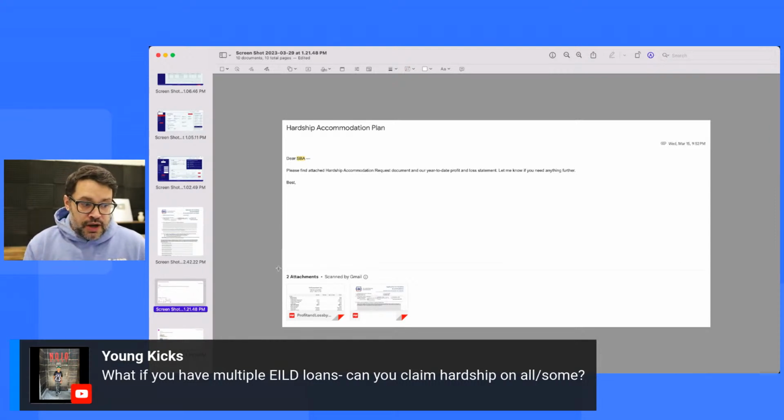And ideally, it's showing that you're losing money. Even if you're making money, it's showing a thin margin. So your justification is your margin's thin. You really need this. We're in a recession. I mean, there's a dozen reasons why this would benefit the majority of business owners out there.